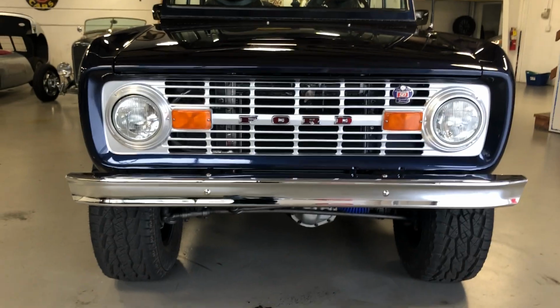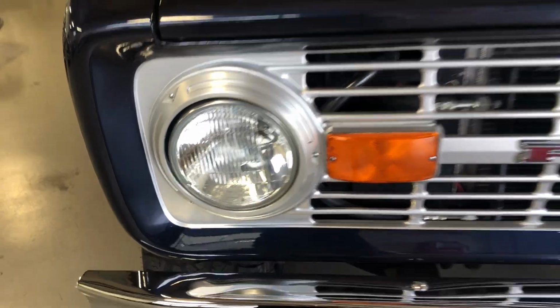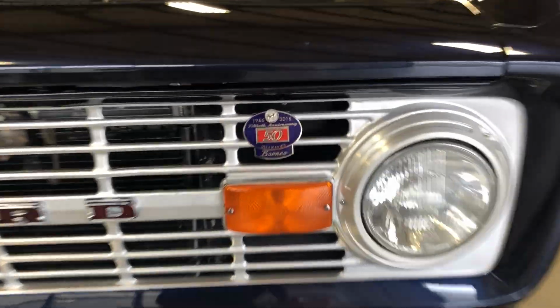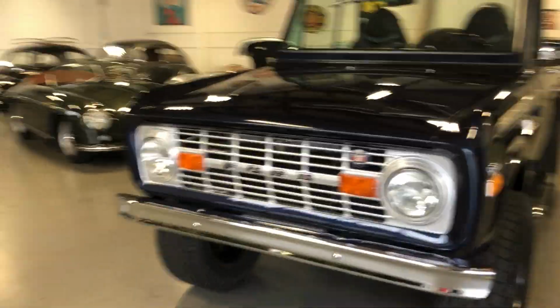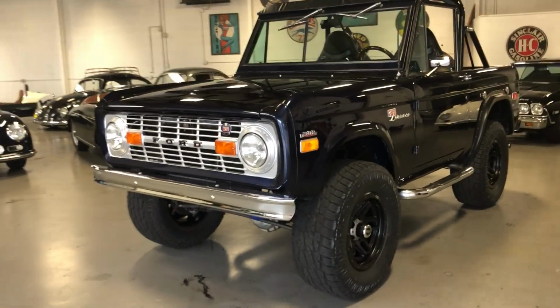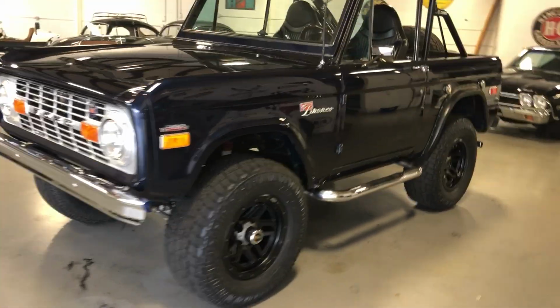Beautiful front grille. It's got billet headlight bezels. It's got halogen headlights. They added the 50th anniversary Bronco badge. This is really a great find for someone who wants to get in one, drive and enjoy it, show it off, while knowing they've got a great investment.